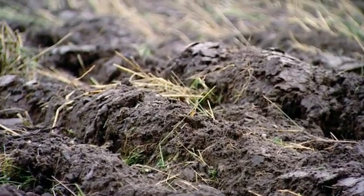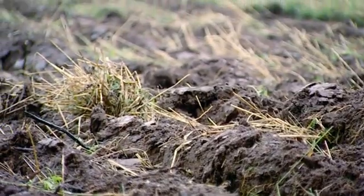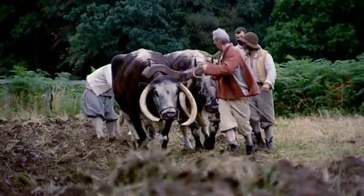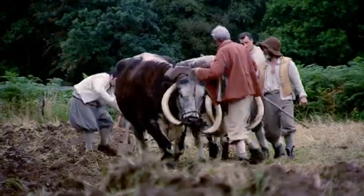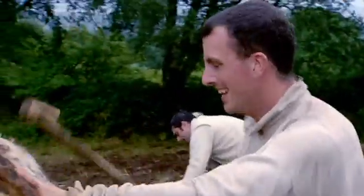Good boys, walk on. It's been a hard but successful day ploughing. By late afternoon, they've done almost half the field. Walk on. Come across. That's it. Pull them across a bit. It's really going well now. We've quite literally got in the groove. Walk on. Come on. It's fantastic.